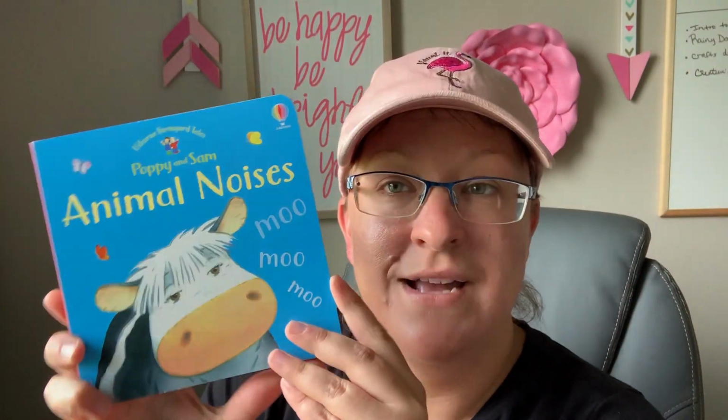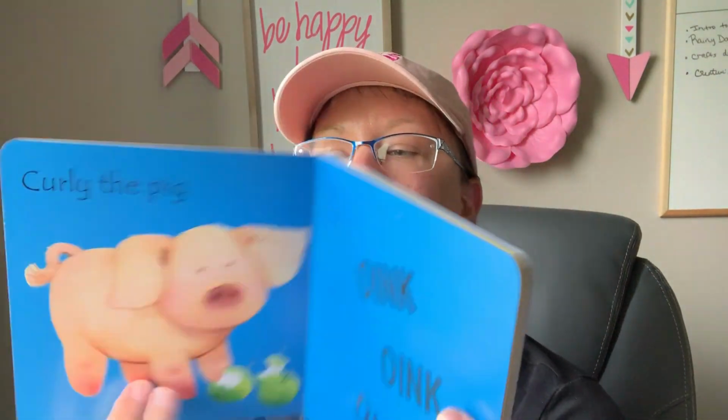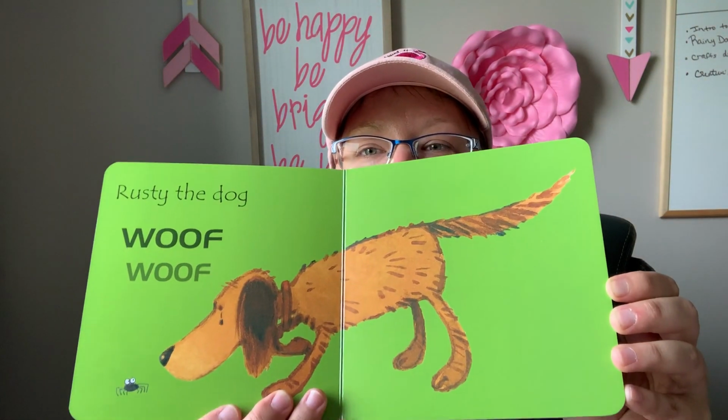One for your little ones, this is Animal Noises. It's another cardboard book, so a thicker book, so you don't have to worry about them tearing pages. This one has some really nice images in there as well. Let's see here. This one we liked. This one is little peek-through books. There's definitely more in the series.